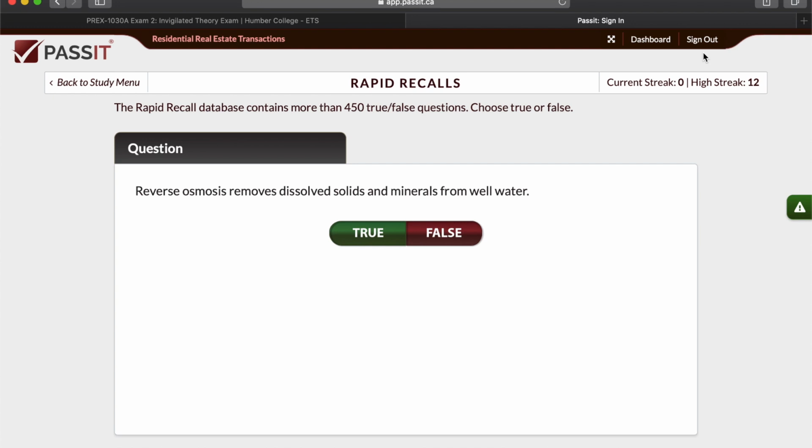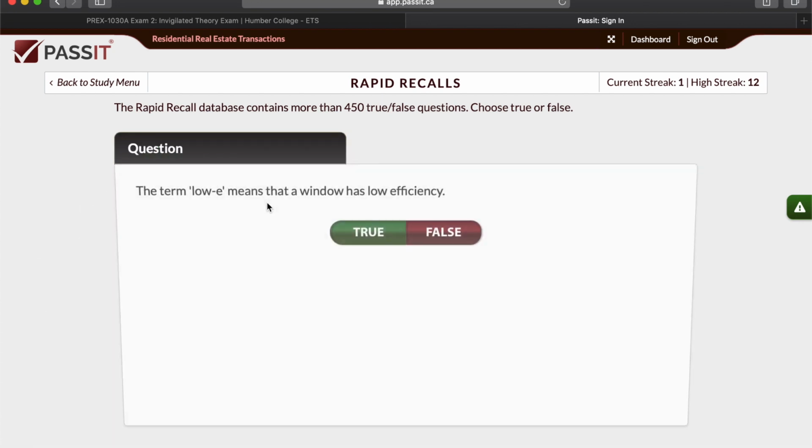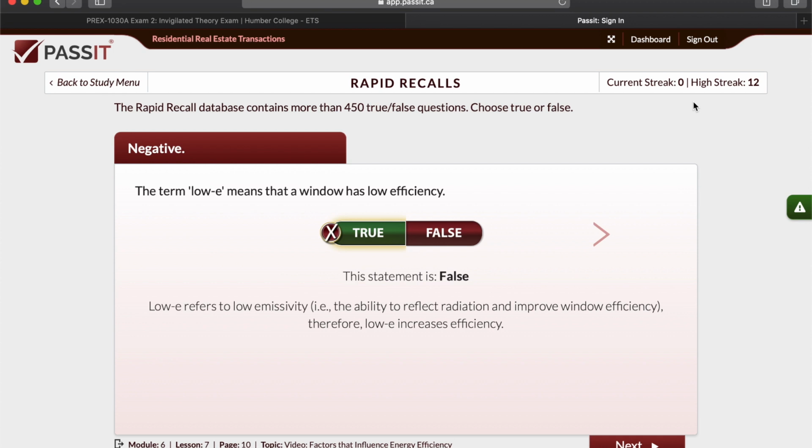So, reverse osmosis removes dissolved solids and minerals from well water. True. Next. The term low E means that a window has low efficiency. False. See, so now I'm back to 0. So that's just an example.